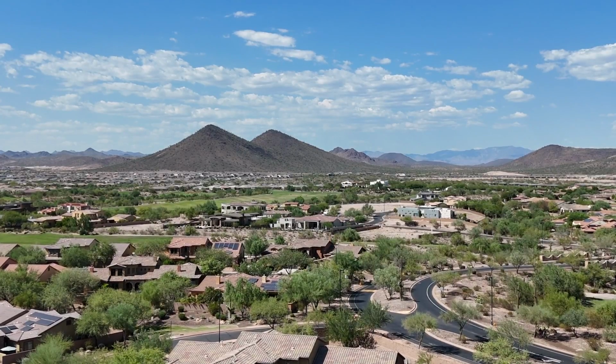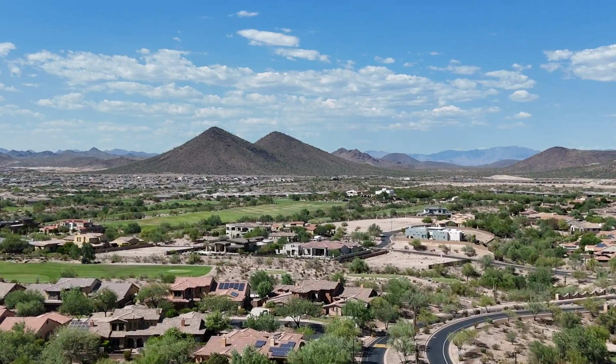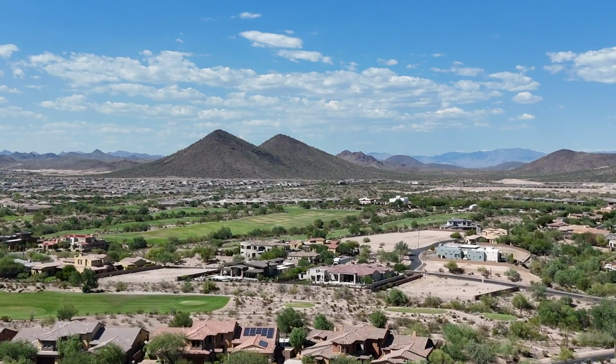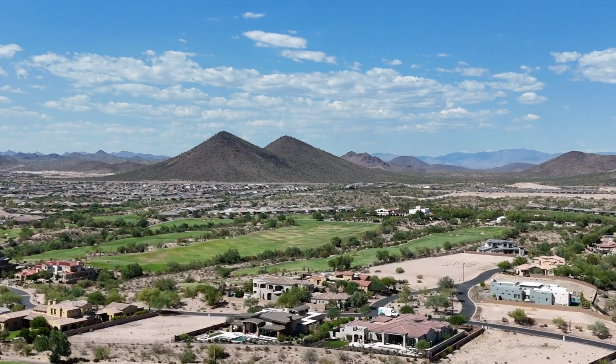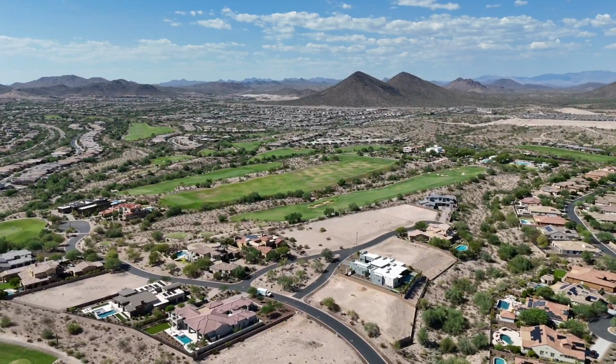Now, the biggest draw for Peoria, North Peoria, before all the employment came in, was the mountains. And I'll tell you, there are a lot of big mountains, but there's a lot of small mountains. And that's why I've always loved Peoria. It's not flat, and there's views in every single direction, it seems like. And I love different parts of Peoria, but specifically, obviously, we're talking about Vistancia here.